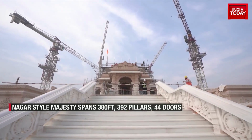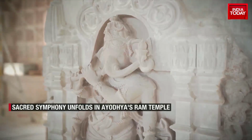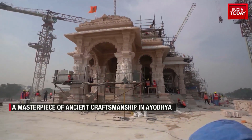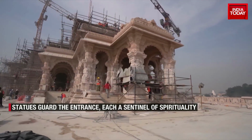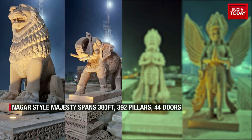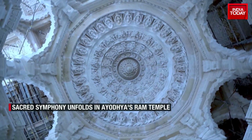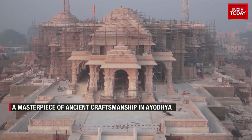A testament to devotion and architectural marvel. Ancient sentinels stand tall, symbolizing strength, wisdom, devotion, and divine protection. The lion, the elephant, Hanumanji, and the Garuda. Sculpted from pink sandstone sourced from Rajasthan's Bansi Paharpur village.